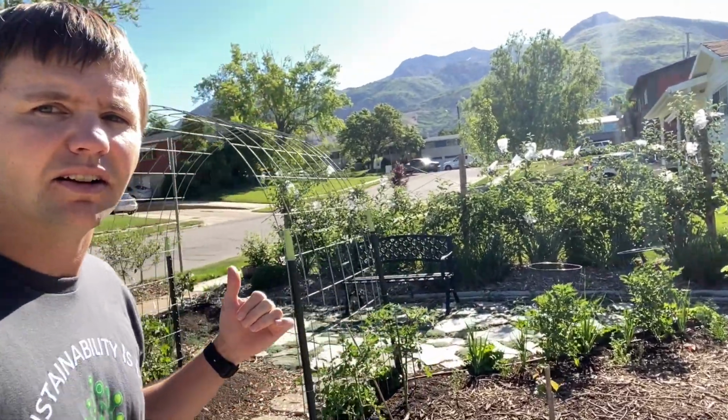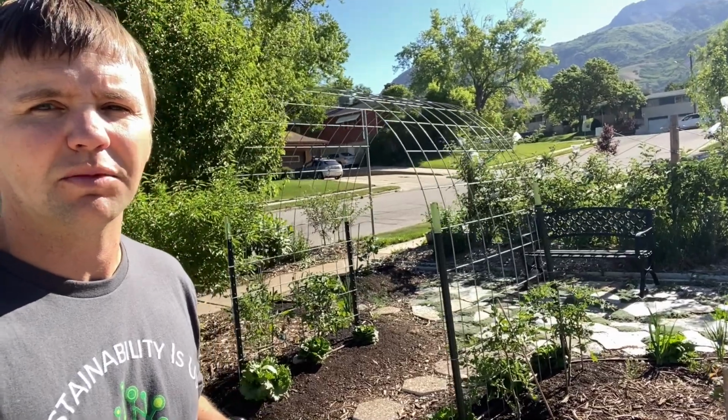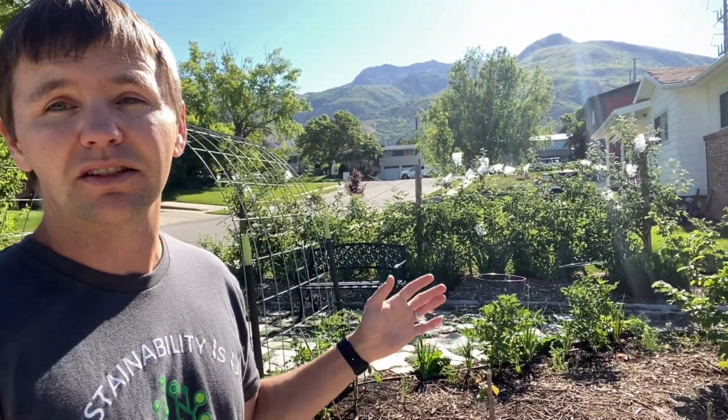And without further ado, let's take a look at our foodscape. This side over here is phase 2. And it's a good example where you can still produce a lot of food and make it look really nice. So in this video, I've got lots of tips on how to grow a lot of food and how to make it look good. So I'm gonna flip the camera around and we'll start here in phase 2.